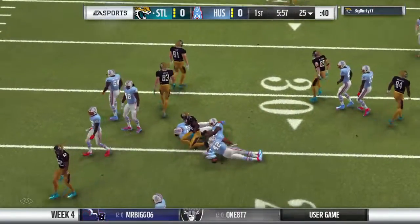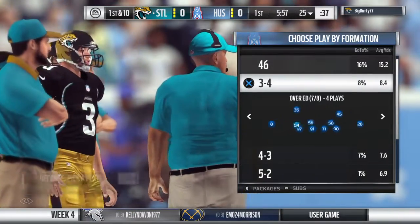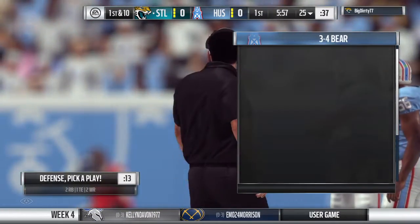And last year, that would have been a net gain of 5 on the return. This year, he stopped where he would have been if he had taken a knee, and that's at the 25.